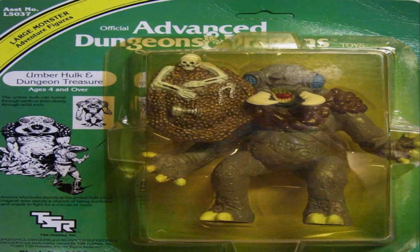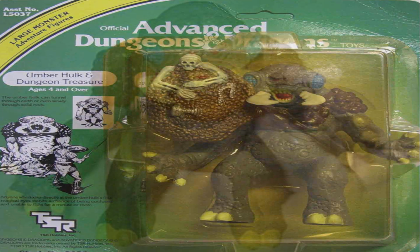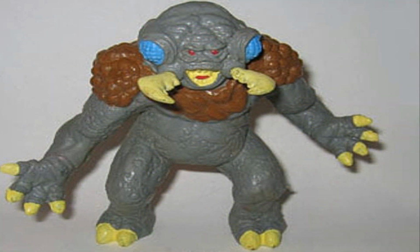And it's bendy, so you could have it attack your action figures and wrap its tentacles around it and start pecking away at its head. And anyway, number 8 on the list is another large PVC figure, and that is the Umber Hawk. Another personal favorite from the game of mine. The Umber Hawk is just a nasty, bug-like humanoid that lets nothing stand in its way. The figure, with its, no pun intended, its hawking shape, awesome.